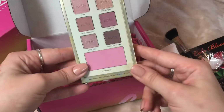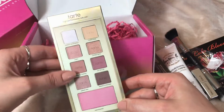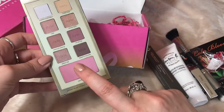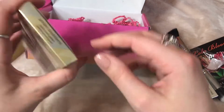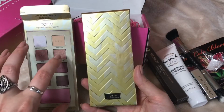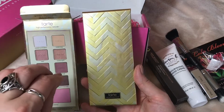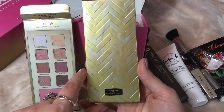So the last item in the box is a Tarte High Performance eyeshadow palette with a blush, it looks like. Let's go ahead and take a look at this. Tarte has a couple really good quality palettes, but I do also feel like some of the palettes are a little bit inconsistent with formula.